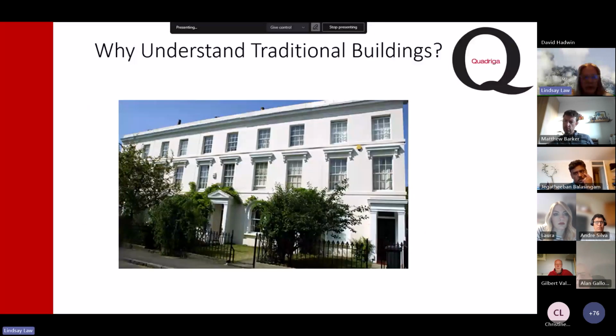So why understand traditional buildings? Some of the work in response to climate change would be so harmful to a building's heritage significance that it's not going to be approved. In some cases, some impact on significance might be balanced against some real climate benefits. So every building, its solutions to reducing energy, to create carbon savings is going to be very different. But there are some principles that we can apply across the board.